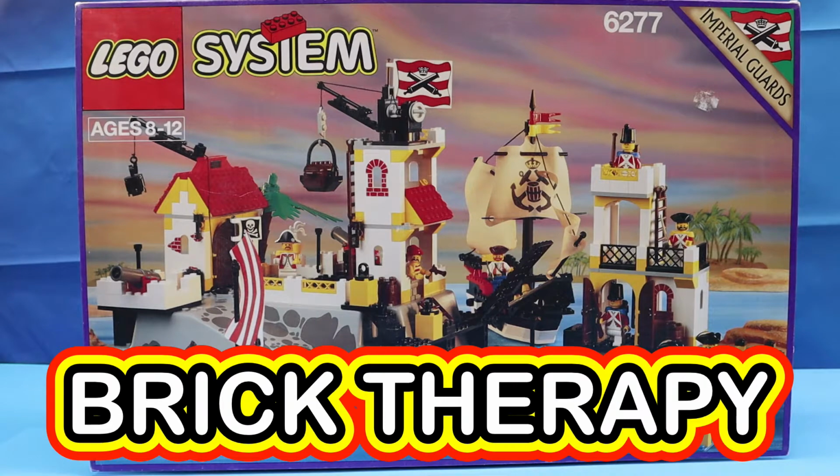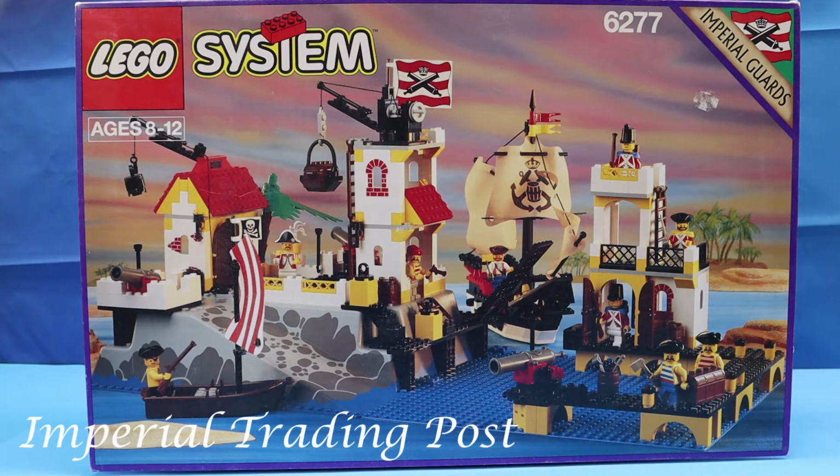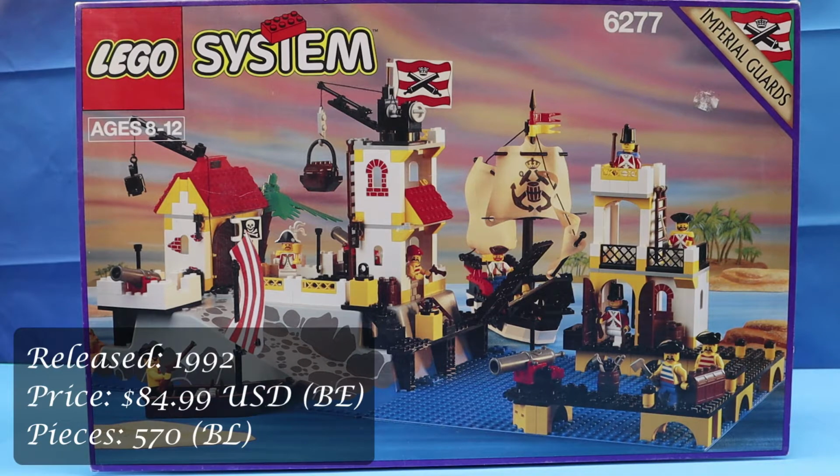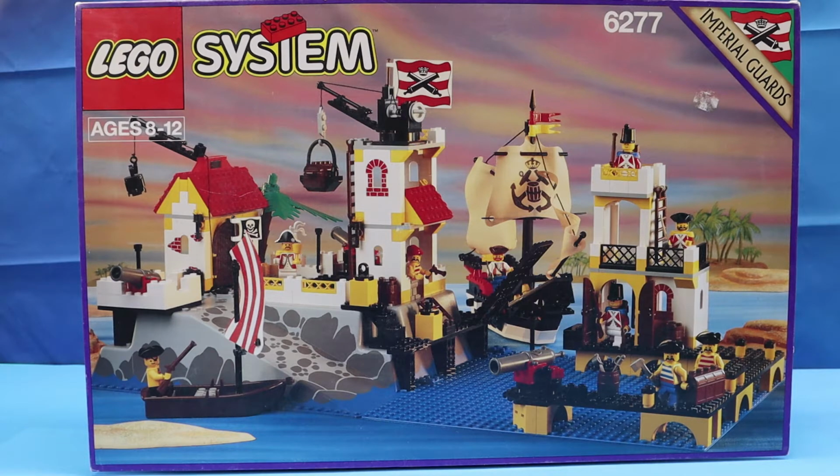Today I'll be reviewing set 6277. This is the Imperial Trading Post, and it was released back in 1992 for around $87, so to speak. It's the largest of the Imperial sets. Not the largest part count for the pirate sets, because the larger ships have much higher part counts, but as for Imperials or land-based sets, this had the most from the vintage pirate sets.